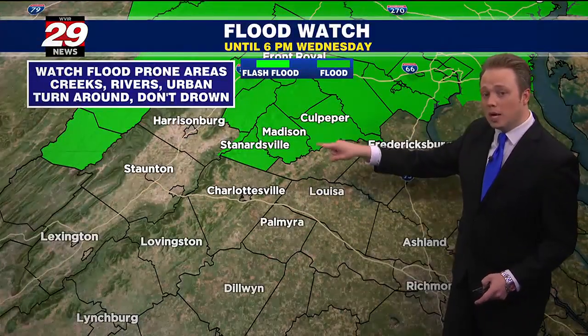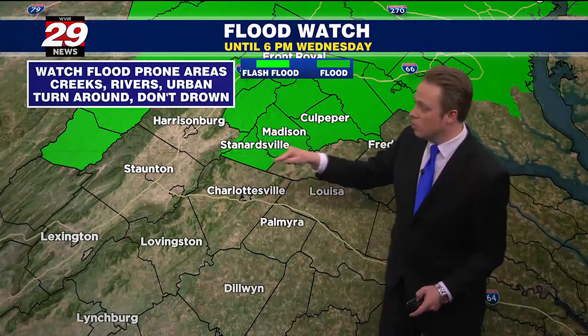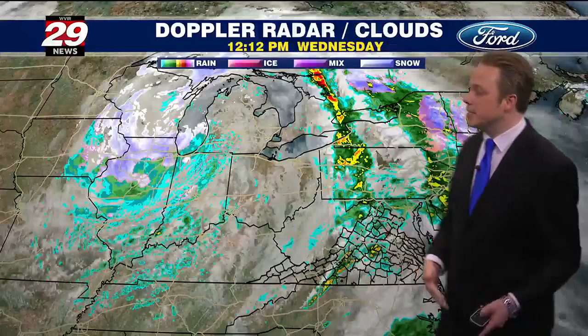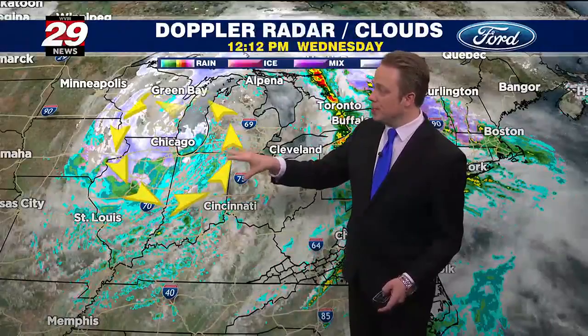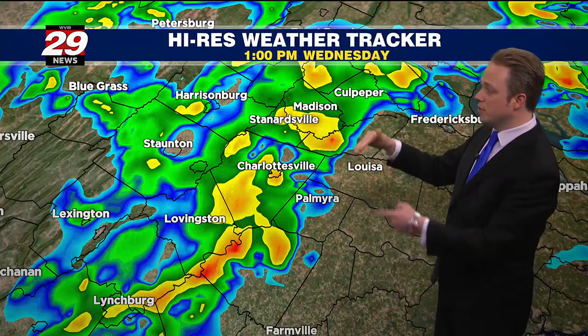Now, there could be some local high water, especially into Greene, Madison, Culpeper counties. This is the flood watch that continues through 6 o'clock officially, and there might be some local high water, but even the high water risk is minimal around here. Now, the big picture is showing some snow back to the west into the Great Lakes region, upper Midwest, and that chillier air is pushing our way, and it will turn gusty tomorrow with those winds, with maybe one more small shower chance. So here's Futurecast 1 o'clock.